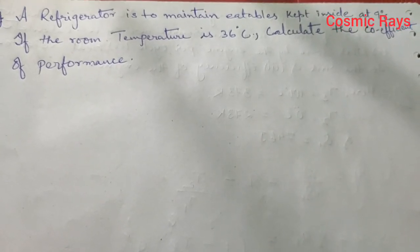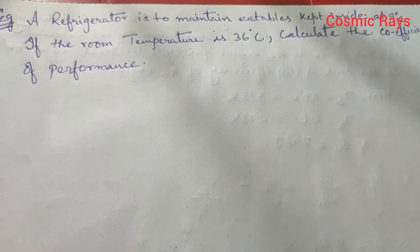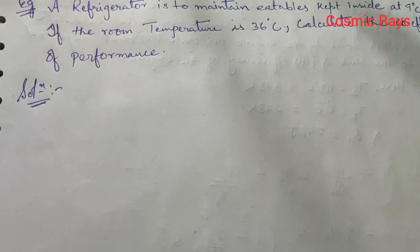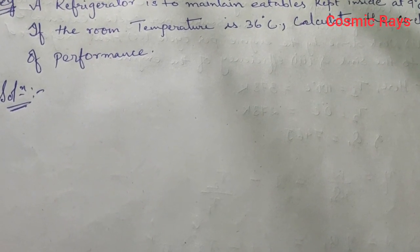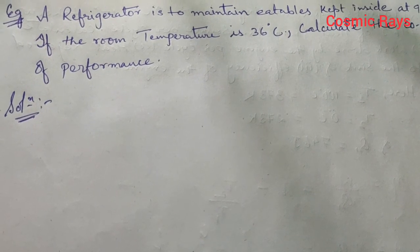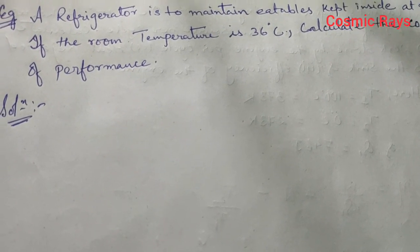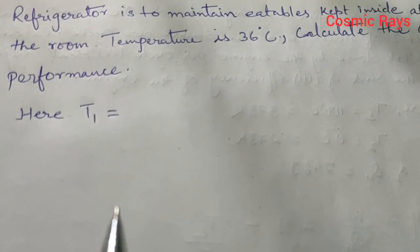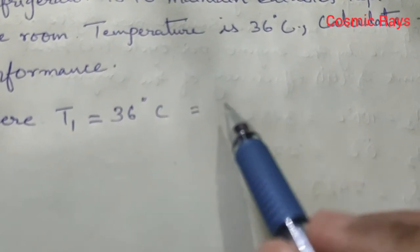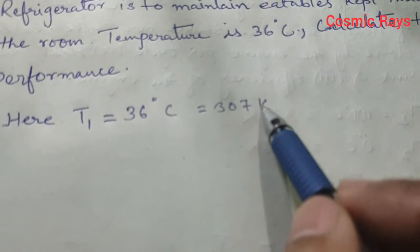Now this question is based on a refrigerator or heat pump. It says that a refrigerator is to maintain eatables kept inside at 9 degrees Celsius. If the room temperature is 36 degrees Celsius, calculate the coefficient of performance. So here we have to find out K, that is the coefficient of performance, which is given as K equal to T2 by T1 minus T2. So first what we do is we convert the temperature which is given to us in Celsius to Kelvin. Now here T1 is the temperature of the hot body, that is 36 degrees Celsius, which is equal to 36 plus 273, that would be 309 Kelvin.